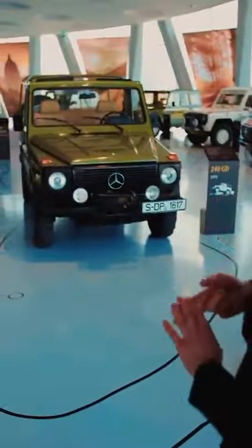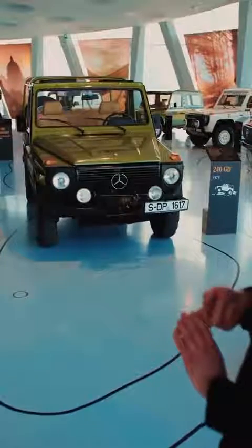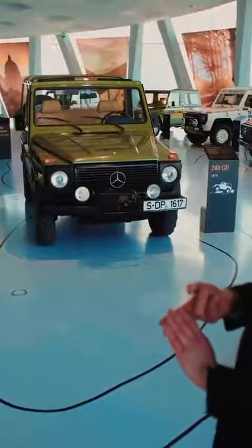And by the way, do you know what the letter G stands for? Gelände, off-road. Since 1979, the G is an icon. Let me show you why. So, the birth of a legend. In 1979, the very first G-Class models were presented to the press. The 240 GD was one of them and was presented with 4 engines, 3 body variants and 2 wheelbases.